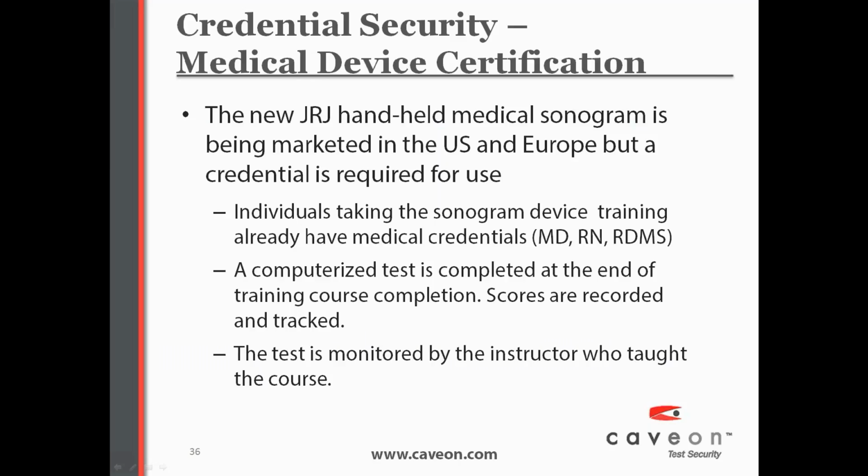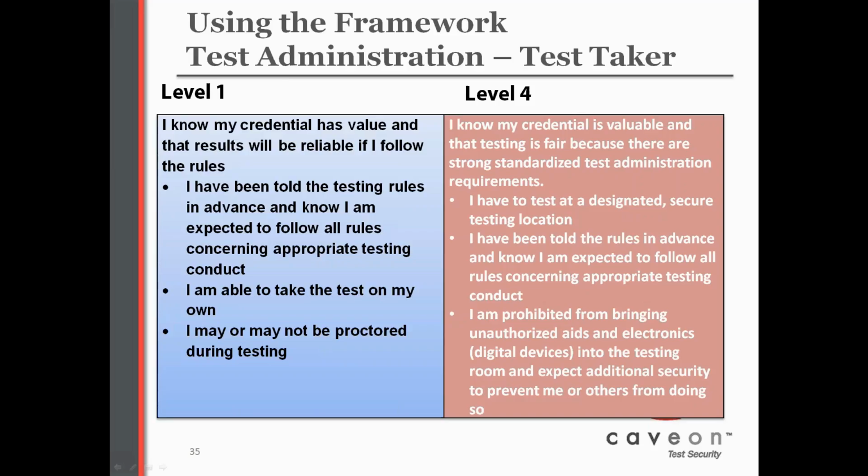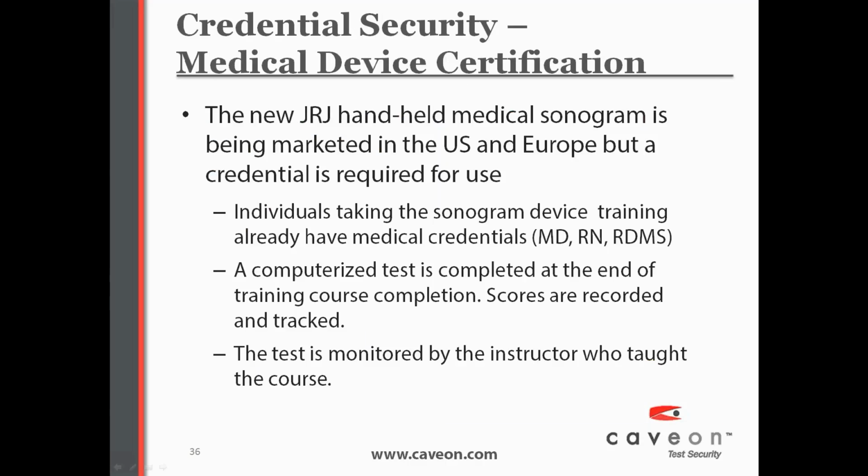So let's go back one, sorry. So the thing to note here is, what do we need to think about from a test security perspective if we're creating a level 1 test versus a level 4 test? What will be those things that we need to think about and put in place depending on that level of test administration security that we want to have in place? Let's go to the next scenario.